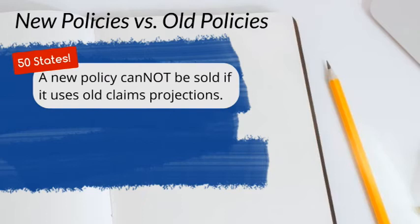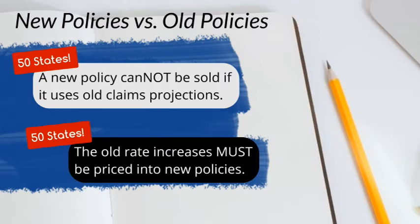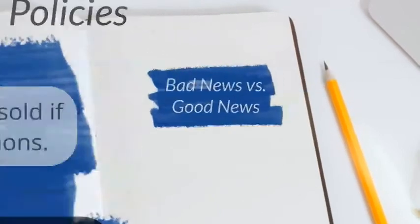New policies have to be priced using current data, using the most accurate data available today. And old rate increases have to be priced into the new policies. So people who are buying policies today are protected from the old rate increases because the new policies already include all the old rate increases. And that's what I mean by bad news versus good news.